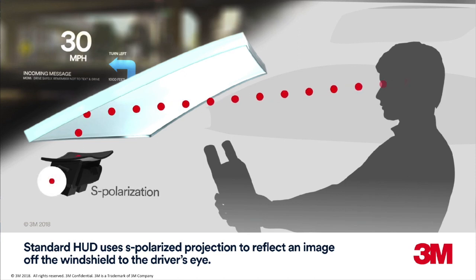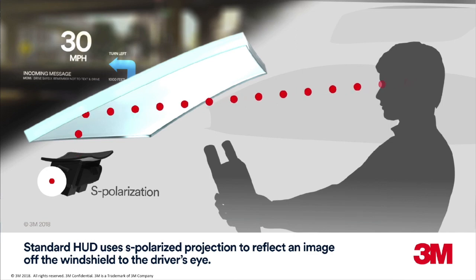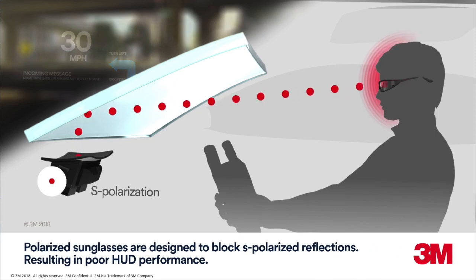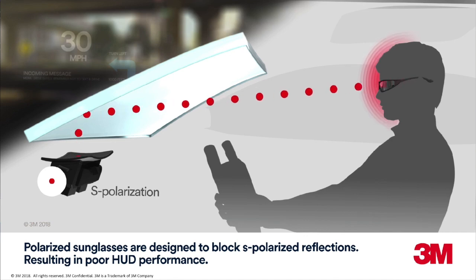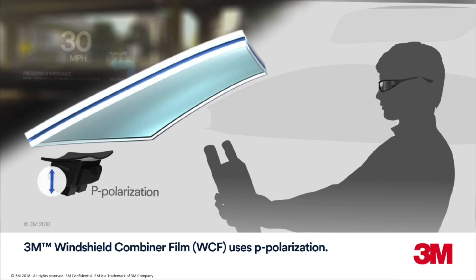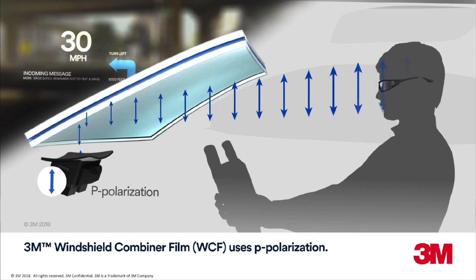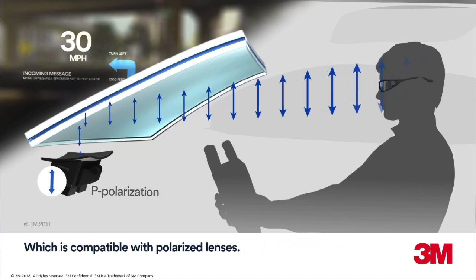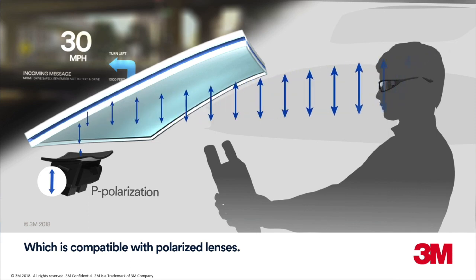Conventional HUDs use S-polarized light to reflect off the windscreen to the viewer. The issue with this is that sunglasses are meant to block S-polarized light and can make the HUD image appear dim and unreadable. To solve this, windscreen combiner film can be placed in the windscreen glazing, which allows P-polarized light to reflect off of the windscreen. This allows for P-polarized HUDs, which would be readable with or without sunglasses.